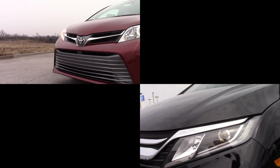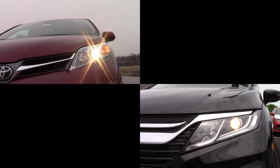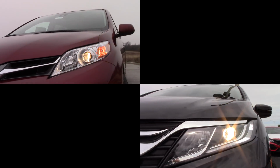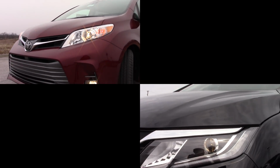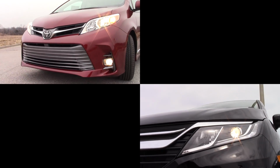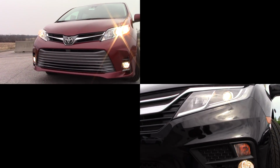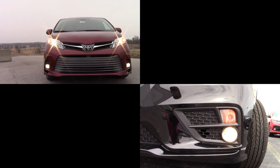Not a whole lot of brands still compete in this segment, so today we have pretty much the only other options outside of the questionably reliable Chrysler Pacifica, both receiving substantial updates this year. The market may be changing, but for those of you unwilling to compromise on utility, let's see which one of these redesigned vans is the ultimate family vehicle.